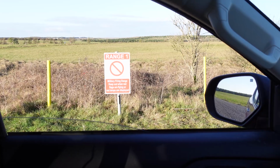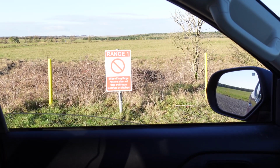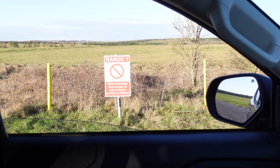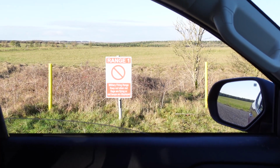So, as I say, I'll keep the camera running as long as possible, and if I see anything of interest, I will stop and take some pictures. But what a fantastic site for birding. I'd encourage anybody to give the Salisbury Plain a go.